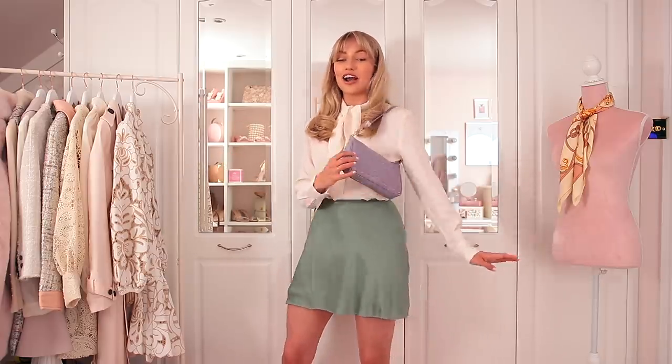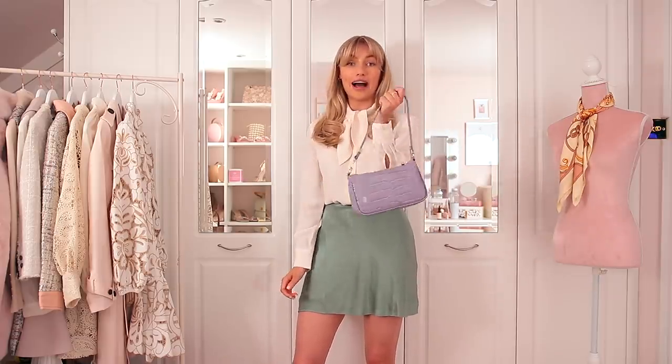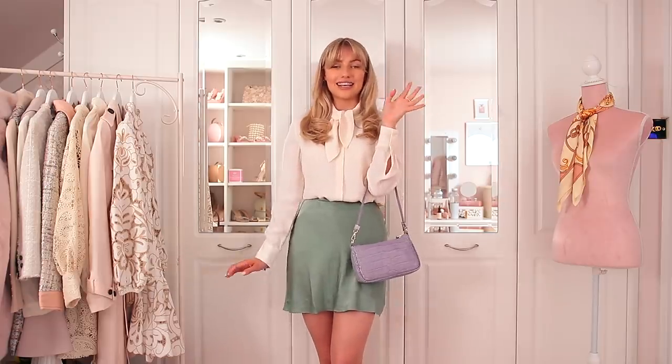And then to accessorize, you may have spotted the little 90s shoulder bag thing. Honestly, this whole look just reminds me of 13 Going on 30 or The Devil Wears Prada, something you would wear if you worked at a fashion magazine in the year 2000.